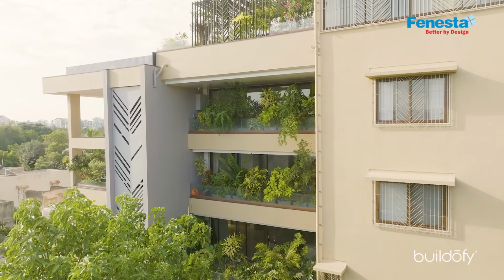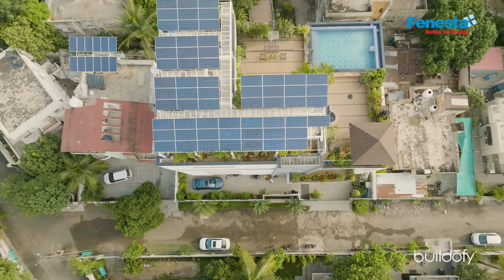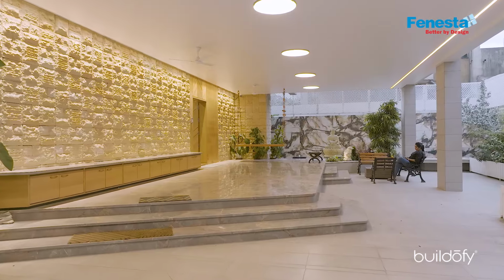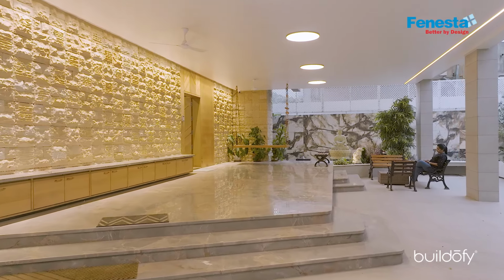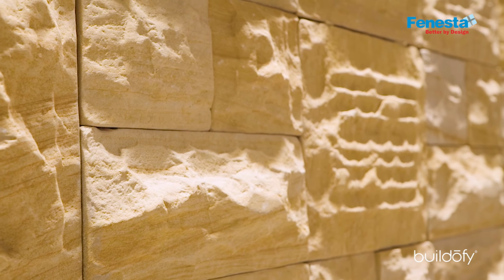The client came up with 2 different plots. Initially, we have to amalgamate both the plots and make a big plot to build the house. We enter the house through the southeast part of the plot. As we enter the house, we are welcomed by the grand entrance space by its volume. And also, we have cladded the wall with a mint stone, which gives a different experience while entering the house.